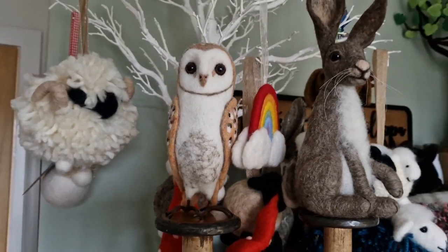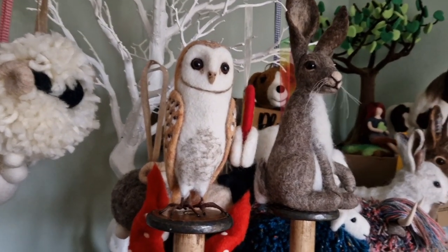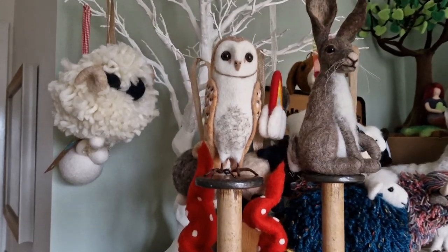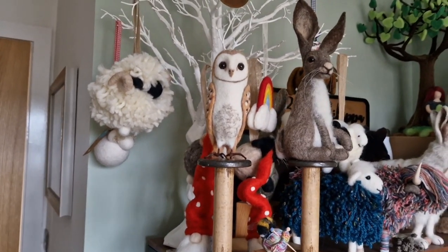I finished Mr. Barn Owl, and he's on his spindle. And actually someone has bagged him already. He's not technically for sale yet. He's going to come to the craft fair as an example, but he's already sold really, to be fair. So really pleased with him.